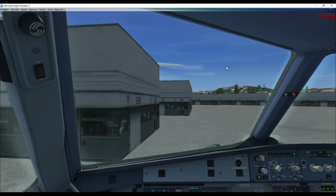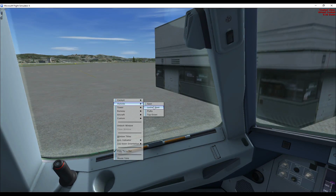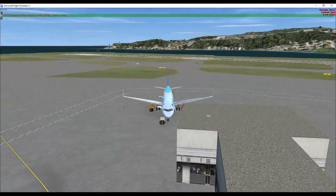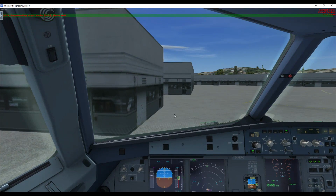And here you guys join me in Wellington. We're flying from Wellington today down to Tauranga. No clue where Tauranga is, it's somewhere in New Zealand basically. So loading into the airport, let's just get this plane set up for departure.